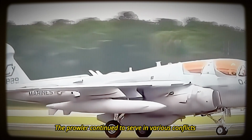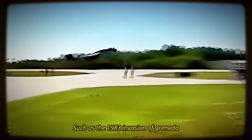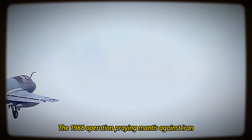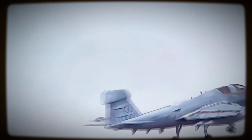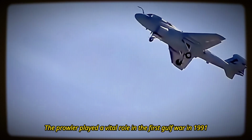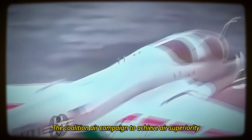The Prowler continued to serve in various conflicts and operations around the world, such as the 1983 invasion of Grenada, the 1986 bombing of Libya, the 1988 Operation Praying Mantis against Iran, and the 1989 invasion of Panama. The Prowler played a vital role in the first Gulf War in 1991, suppressing Iraqi air defenses and enabling the coalition air campaign to achieve air superiority.